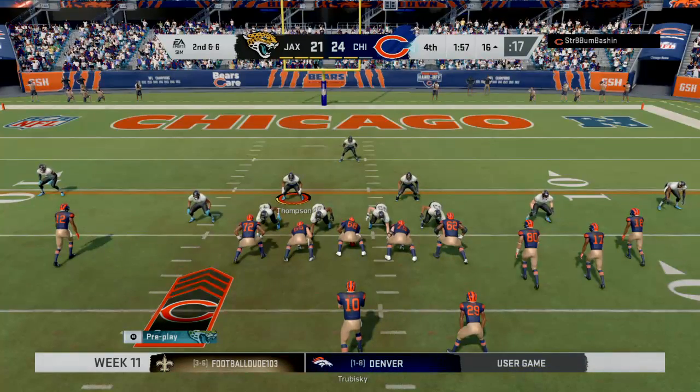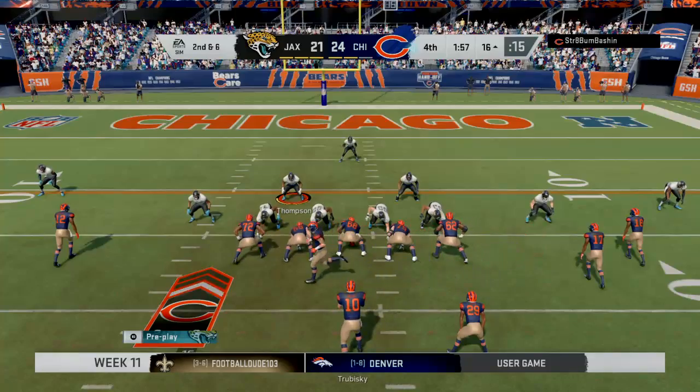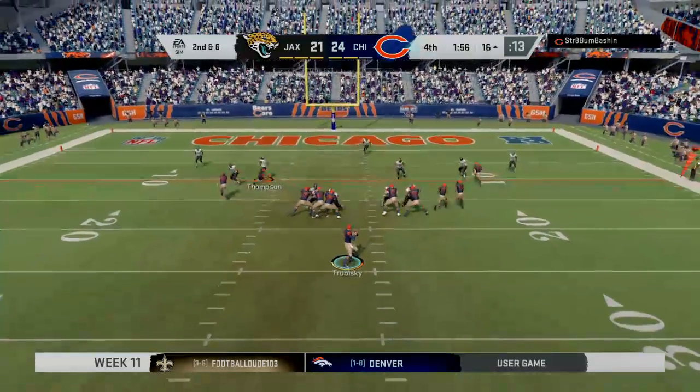Mike is 59. Mike to 59. Let's go. Let's get this ball back for the offense. Let's go.